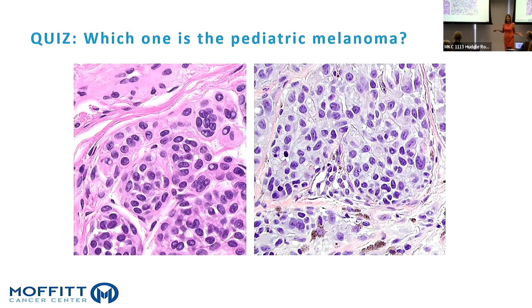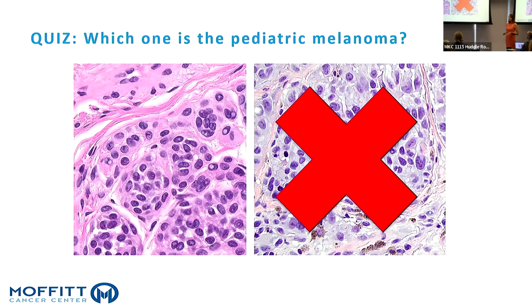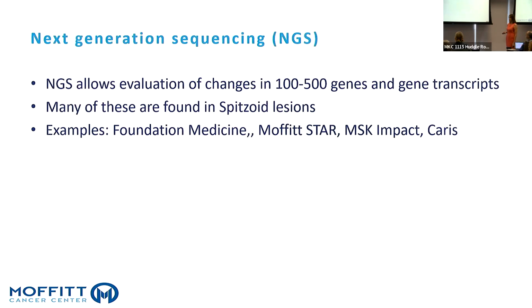I'll show you an example. Even if you're not a pathologist, you can see, wow, these are two different lesions. They look kind of similar. Maybe the one on the right's got a little bit more pigment than the other. One of these is completely benign and the other one spread and was lethal. And it was not the one on the right, which to me looks worse. It was the one on the left. So there are these lesions that are very tricky.